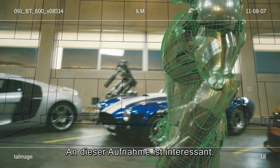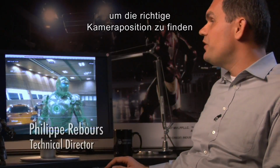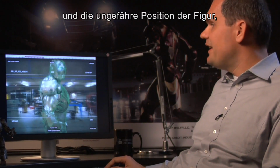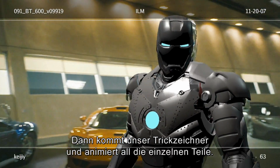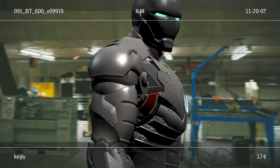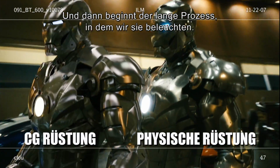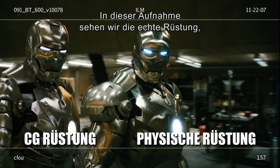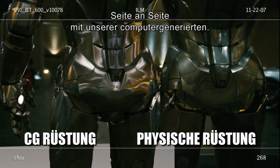Interestingly, what happens for that shot is we do a match move on it where we try to get the position of the camera and the position slightly of the creature, the suit. Then our animator and creature dev person comes in and starts moving all the pieces. And then we go into the long process of lighting these. So this is a take where we have the real one, and on the side we have our CG one.